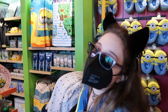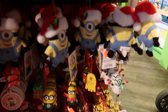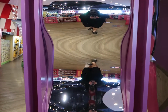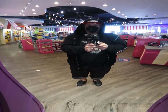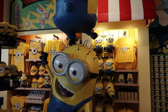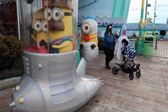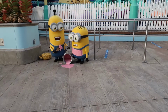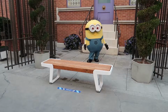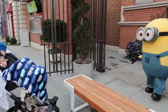I'm just finding all the Christmas ornaments this trip. And look how cute these little minion ornaments are. I like the gingerbread one. He's so cute. Whoa. Got some fun mirrors here. I'm so short and round. Look at me. Great for kids. Hey, Bob. Hey, Bob. See what little man thinks. Hey, little guy. There's another little guy.